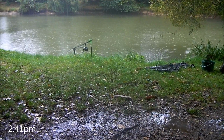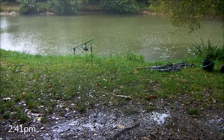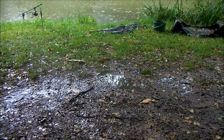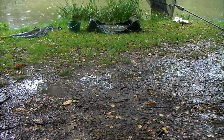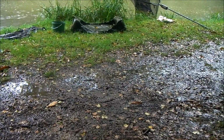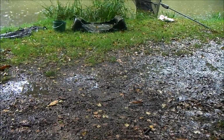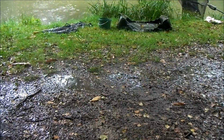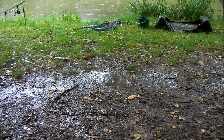So the rain's still going. Got about just under 24 hours left. That's good news though. Those puddles. Every time it's rained prior to this, the ground's just drunk the water up almost as it's come down. And we're finally starting to get a bit of saturation in the ground, and that's good news because that means that water will start running off into the lake rather than being absorbed.